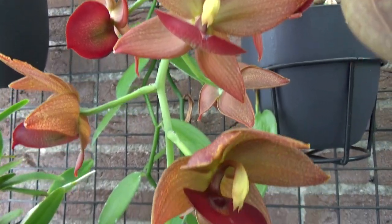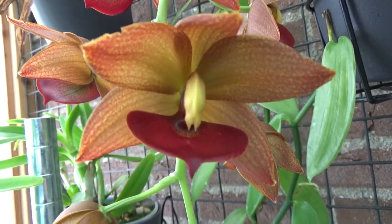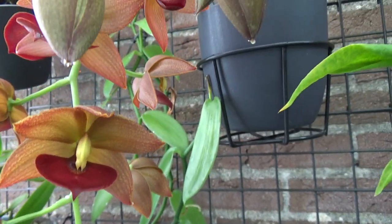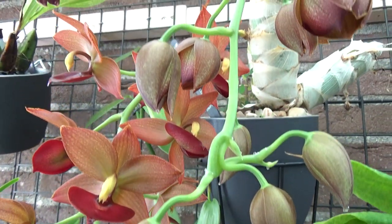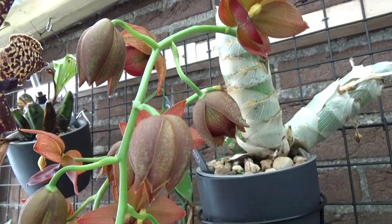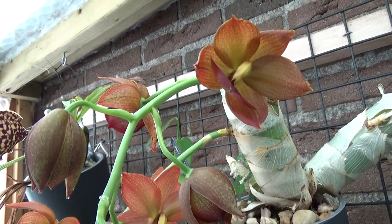Absolutely stunning. And the fragrance on these guys is so beautiful. It's a little bit mild now because it's a very dull day. Not that late in the morning, but yeah, maybe if we have some sunshine, these really start to put out a very nice fragrance. Absolutely beautiful.